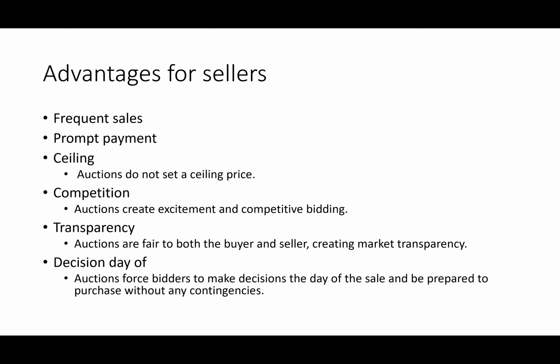And another advantage, and I like this one, because if you've ever tried to sell an animal, sometimes there isn't a sense of urgency with someone who's purchasing the animal.